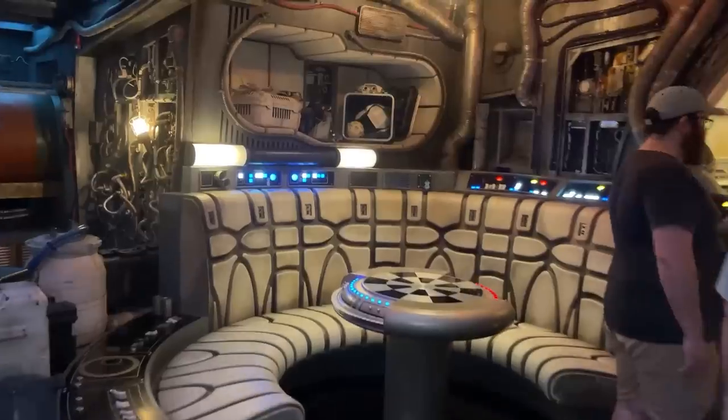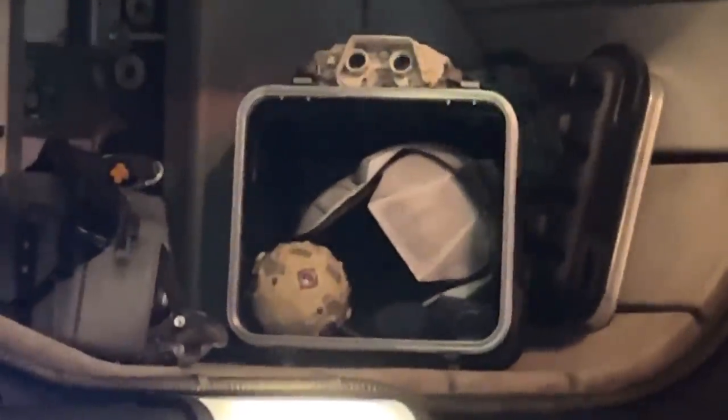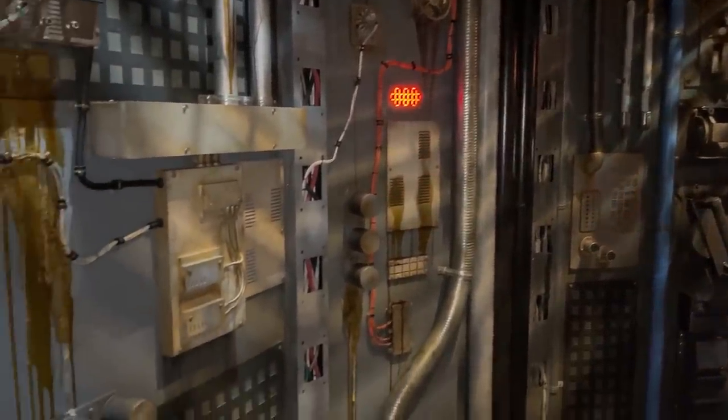Look above the chess table and you will actually see the helmet and the seeker droid that Luke uses to first learn the ways of the lightsaber and the Force. Additionally, right here, you are going to see the wall where Han and Leia first share a smooch. So there's a lot of cool details, my Star Wars fans.